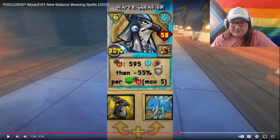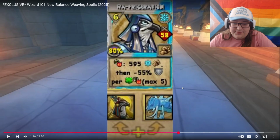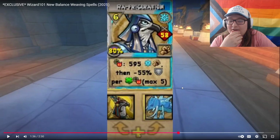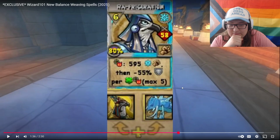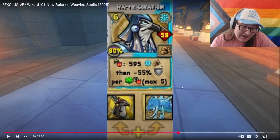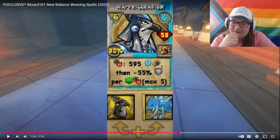Wait. Okay, so it's a hit, and then it gives not chromatic shields, just like tower shields, up to 5 of them for blades on your opponent. So Balance has been needing more anti-blade spells for a long time. So, I mean, that's pretty crazy, especially with the ice setup that I'm running right now.